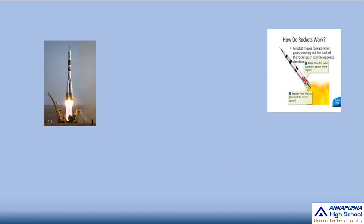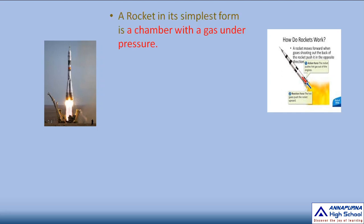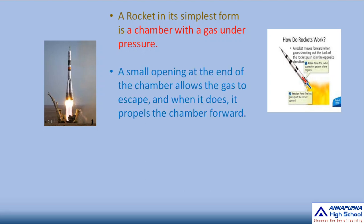So how do these rockets work? And what is a rocket? Have a good look at that picture there. A rocket, in its simplest form, we can understand, is a chamber with gas under pressure. What will be there in the chamber? Gas under pressure. The gas kept in the chamber will be under certain pressure. A small opening at the end of the chamber allows the gas to escape. When the gas escapes from that opening, it propels the chamber forward.